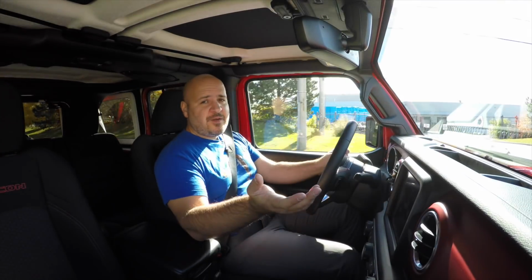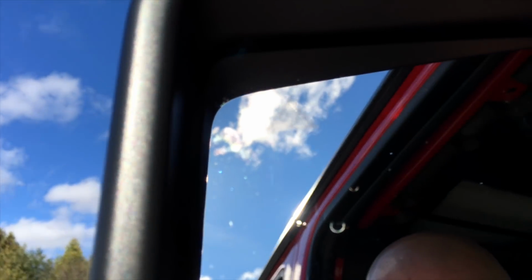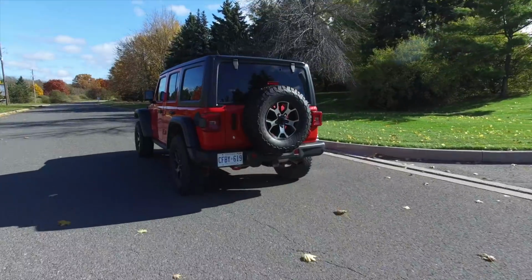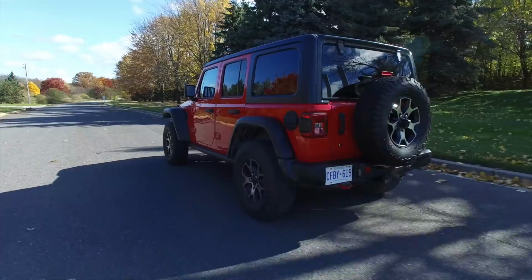For example, you can now get blind spot monitors and other safety features. You can get a 4-cylinder turbo engine. You can get an 8-speed automatic transmission, which is really good. And you get a lot of nice stylistic elements that are retro references to the past.